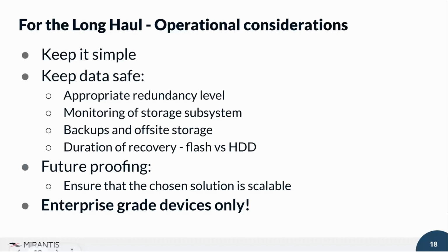I've seen consumer-grade SSDs in storage arrays. I've seen consumer-grade SSDs in Ceph clusters. I've seen consumer-grade hard disks in Ceph clusters, and first of all, green hard disks in Ceph clusters that shut down and start up when they are not in use. And the result is typically catastrophic, both from a performance standpoint and from a data protection standpoint.